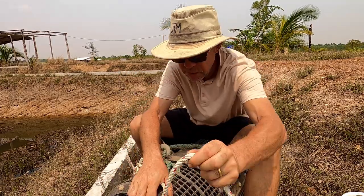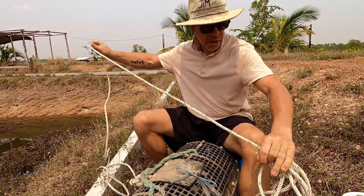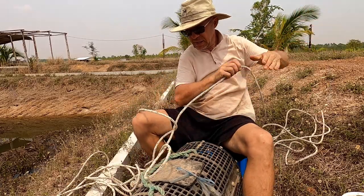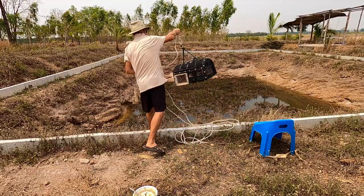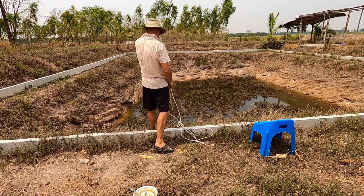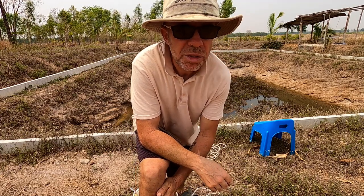Right, let's try and launch it in without launching myself in, and without forgetting to hold the end. Always exciting throwing your trap in, and then you lift it out an hour later and you've got sod all. Right, after a bit of jiggery pokery, the trap is set.